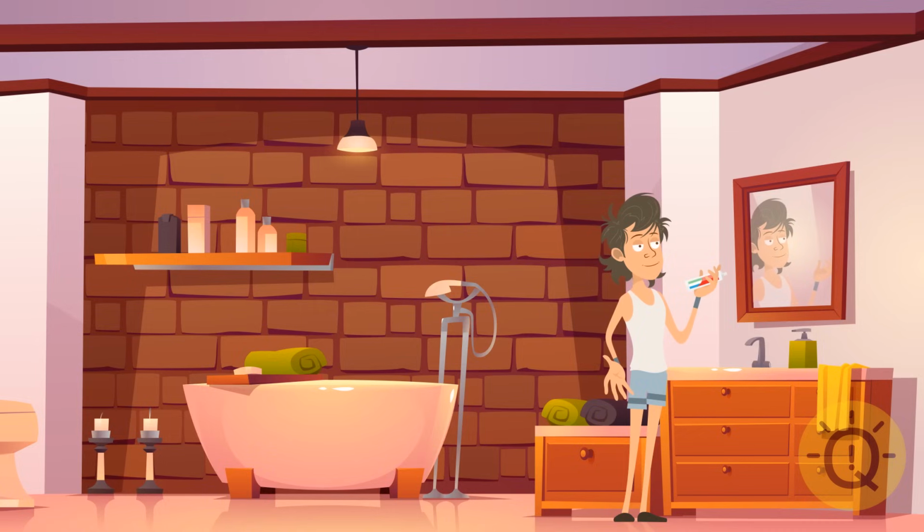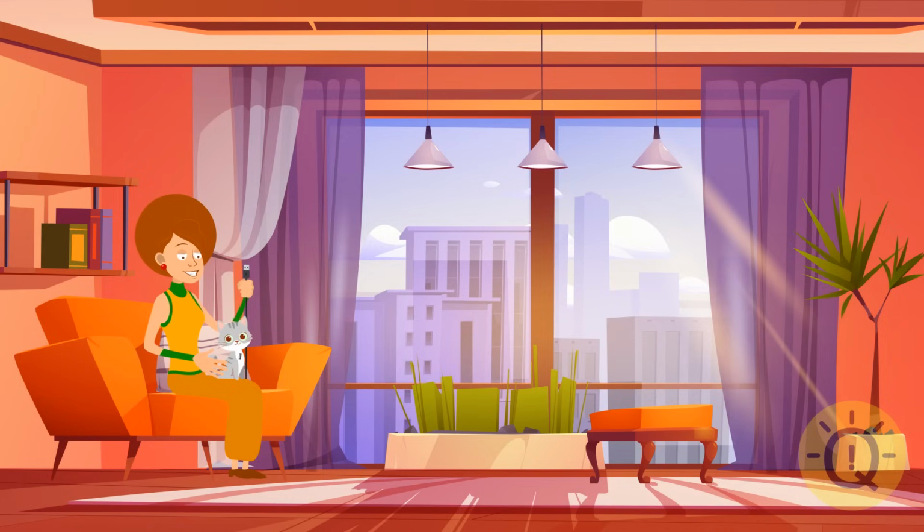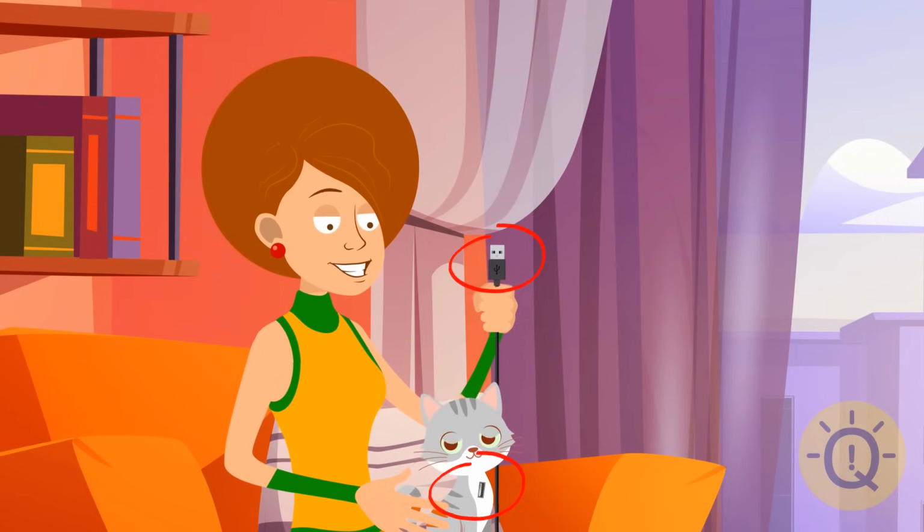Look at this image attentively and try to figure out what's wrong here. In reality, the guy is holding a tube of toothpaste in his left hand, but in the reflection in the mirror, he's got nothing in his hand. How about this picture? What's wrong here? Is this lady charging her cat?